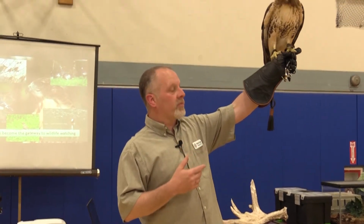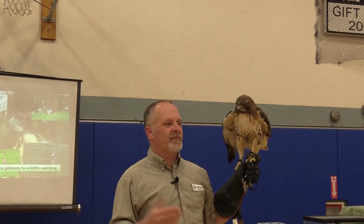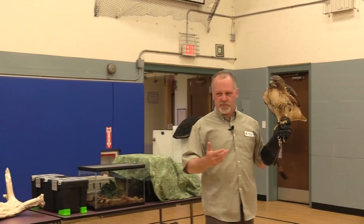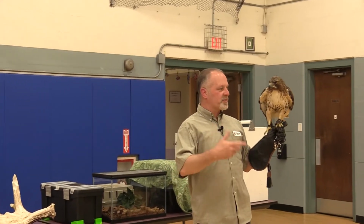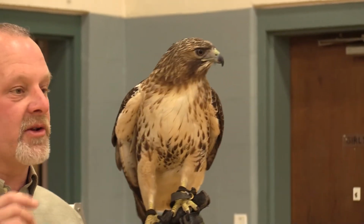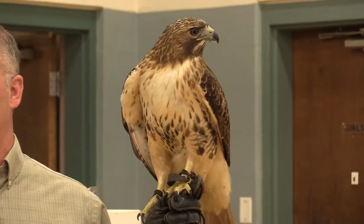And with most hawks, we say they mate for life. They do it like we do, it doesn't always take. But for the most part, in the spring, Mr. and Mrs. Redtail are going to come back to the same territory. They're going to go through courtship again, and those same two birds are going to raise another batch of kids.